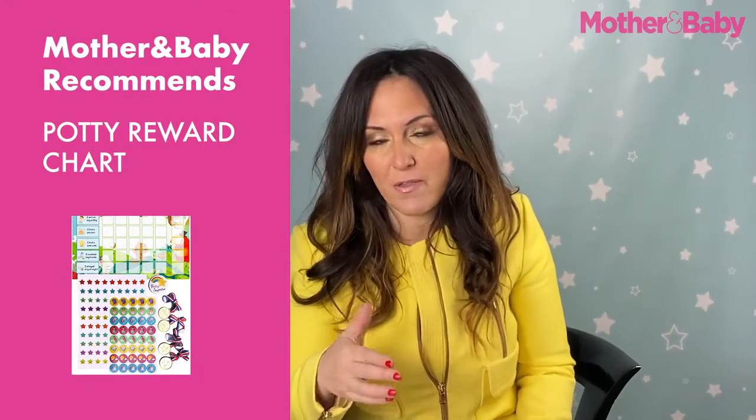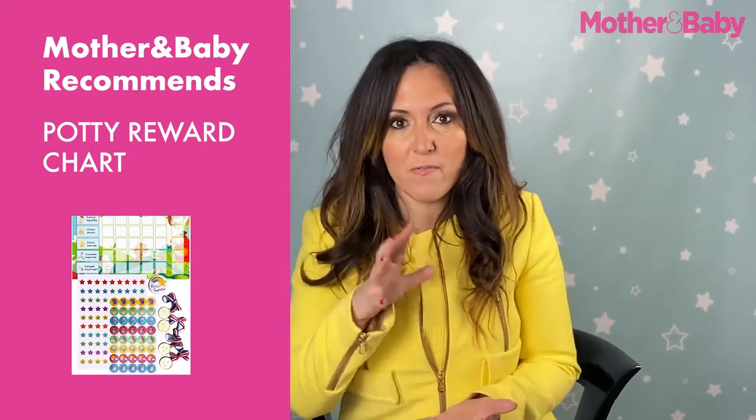So stickers are good for that, but I always recommend a jar full of prizes, or my magic star system, where they get 1 star for a wee, 2 for a poo, and then you've got prizes next to it, and they have to achieve those number of stars to get their prize, because they can visually see the prize in front of them. So that just gives them that little bit more encouragement. Believe me, it really works.